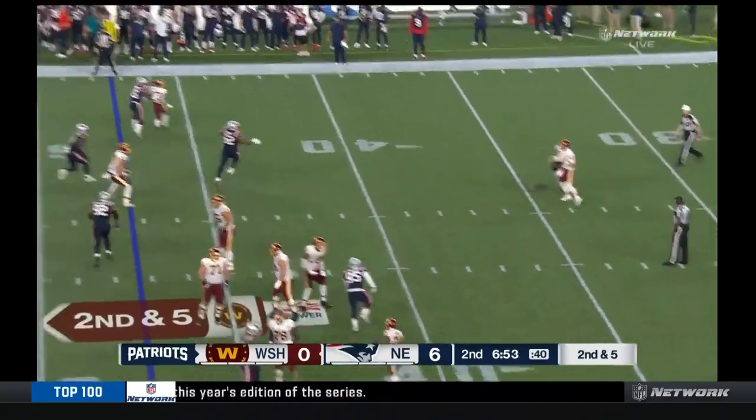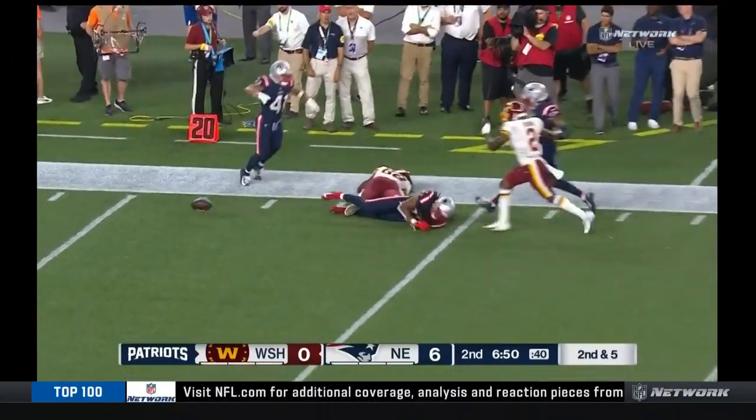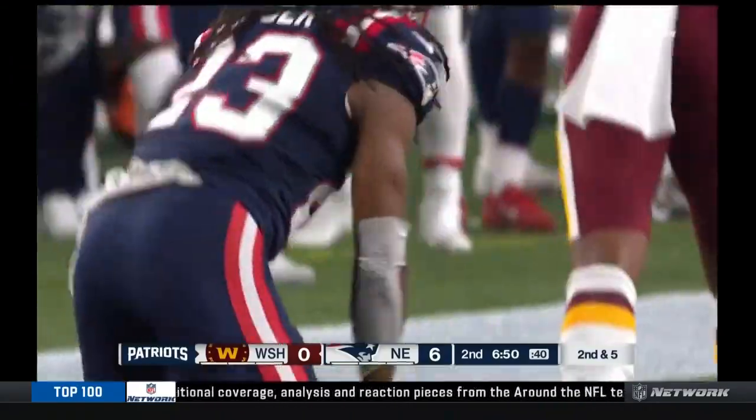There he is chasing Heineke, who unleashes the throw, broken up by Bryant and Duggar.